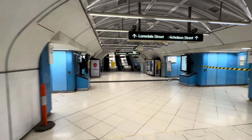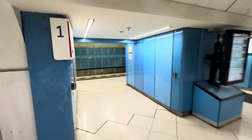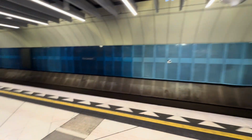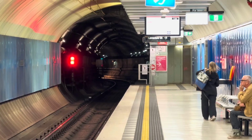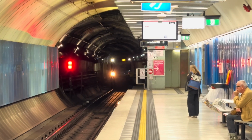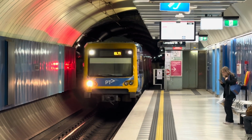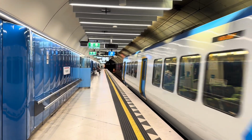So we got some more escalators up to Lonsdale Street, or we have platforms 2 and 1. So let's have a look at 2 and 1 right now. Or 1 and 2, depending if your glass is half full or half empty. Ooh, it looks exactly the same. What a surprise. We're definitely gonna go upstairs and see what's going on up there now.